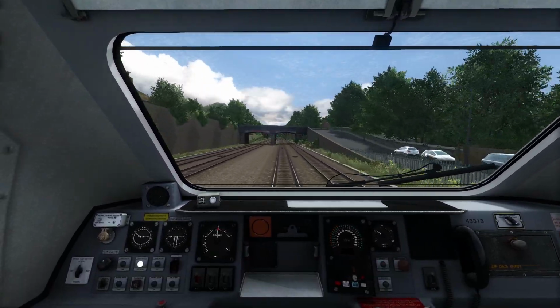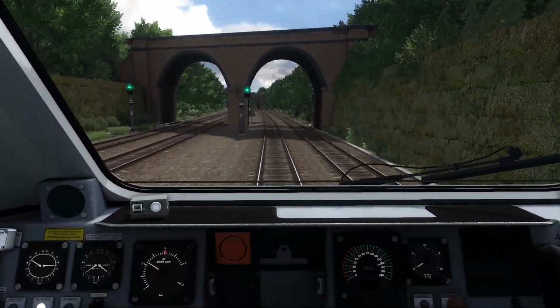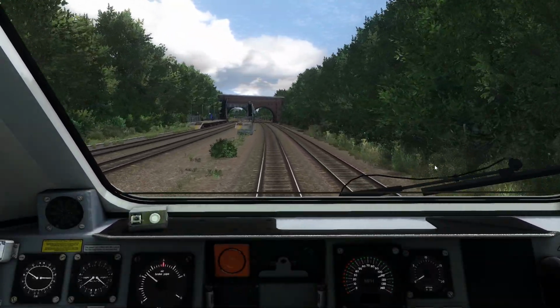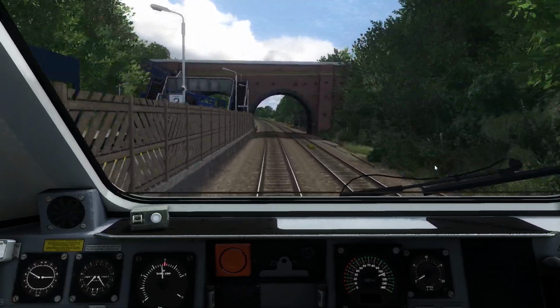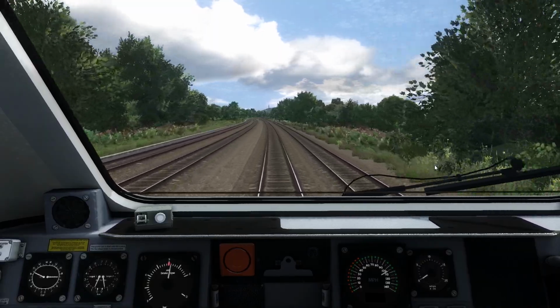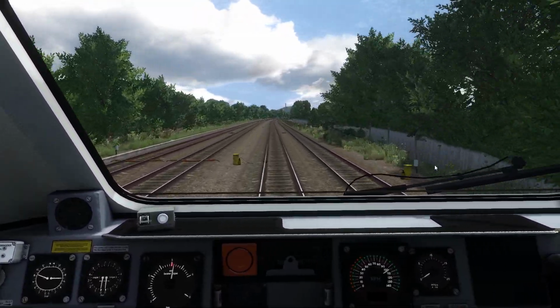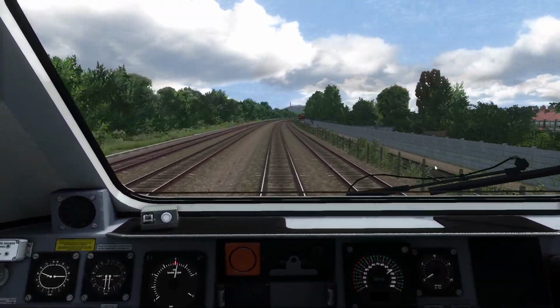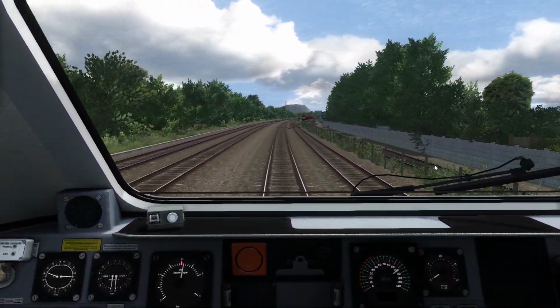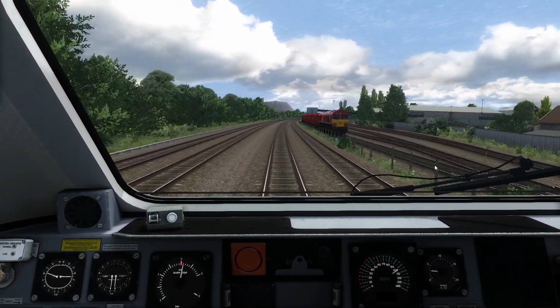Yep. I was right to feel paranoid. Sorry guys, I'm not paying attention now. So there's 110. Keep that in the box. That's Barrow upon Soar Station. There's a 115. Put the power back in. And there's the aggregate siding.